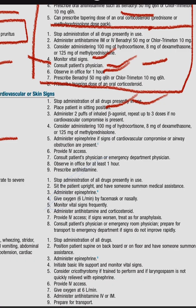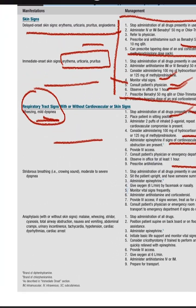Then use two puffs of a beta agonist inhaler. It could be salbutamol. If needed, give hydrocortisone or dexamethasone and monitor. If cardiovascular signs appear, give epinephrine. That's going to be important for you guys. These are the points you have to read once, and it could be helpful for you.